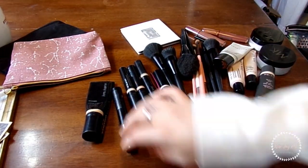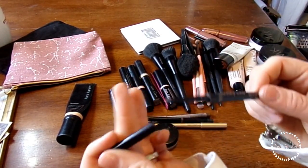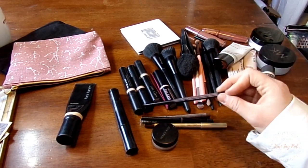What else do I got? This is the Precision Brow Liner Pencil by Mary Kay. It's nice and fine-tipped, really good. This is in the shade Dark Blonde. I think Blonde is a little bit better of a suit for me, though. This Dark Blonde is just a little bit too red for me.